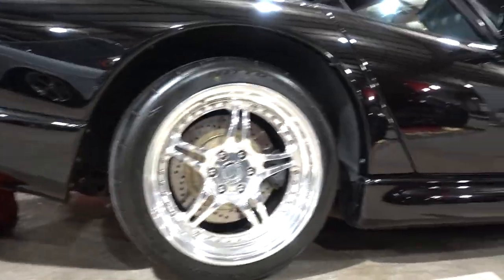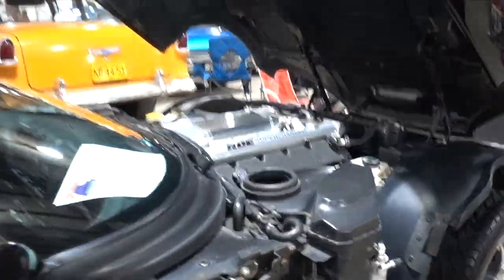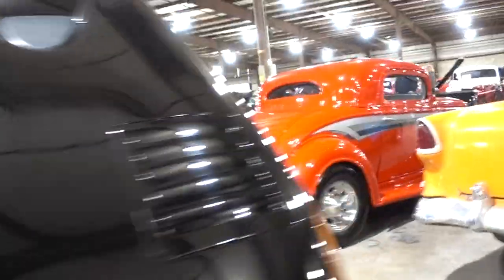Here's an amazing Viper that was at the Pep Boys Speed Shop booth. It's black, it's a Viper. It has a supercharger on it. It has HREs. This thing is pretty amazing. I love it. Love this car. So, that'll be one of my favorites, I guess.